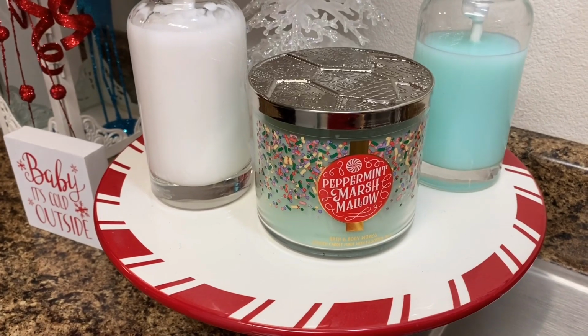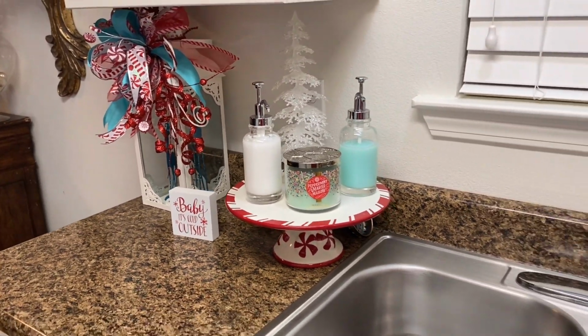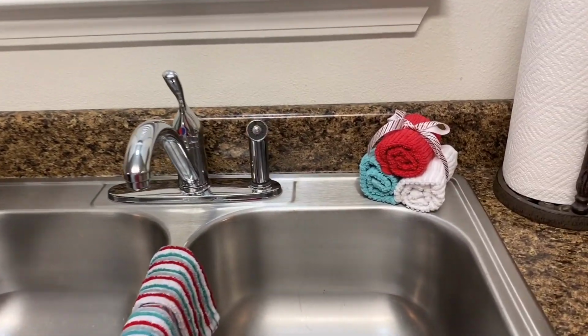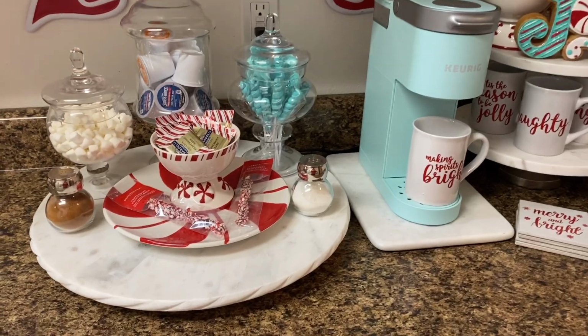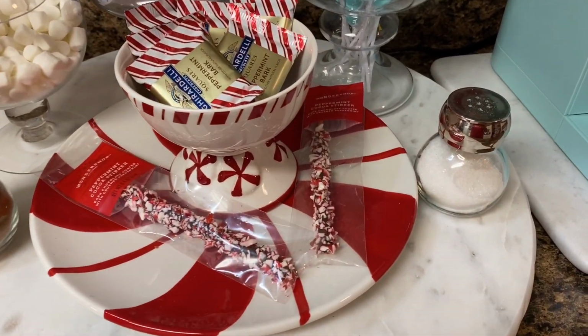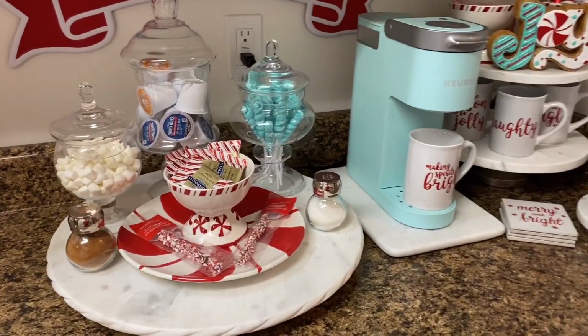This beautiful cake topper became my station for my lotion and shower soap, along with that candle from Bath & Body Works, these beautiful towels from Hobby Lobby, and I am loving my cocoa bar this season. We absolutely are getting full use of this bar this season.